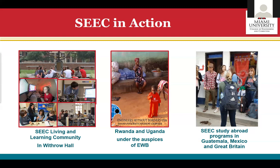The middle one is all about our Engineers Without Borders. They have two projects, one's in Rwanda and one is in Uganda. Both of them are water and sanitation projects. And the students get those projects from the National Engineers Without Borders organization.